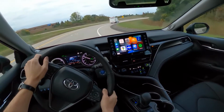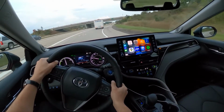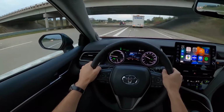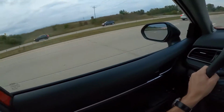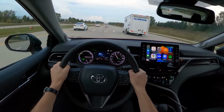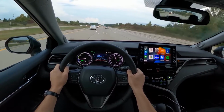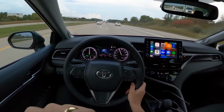There's a real nice refinement to the way this car handles around a corner. The suspension is soft, it really settles into it. You can see over that bump, it really had a lot of body motion. But once it kind of squished into that corner, it's very flat, there's not a lot of body roll, and it's just super composed. The front end really sets in beautifully.